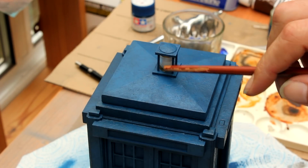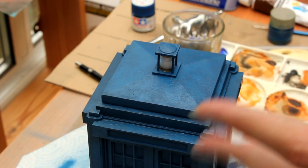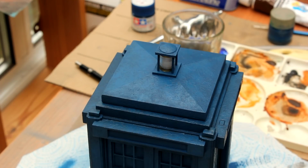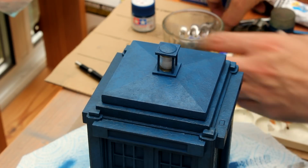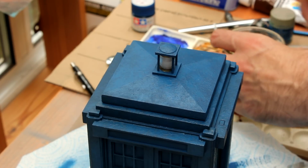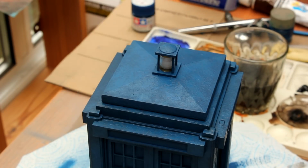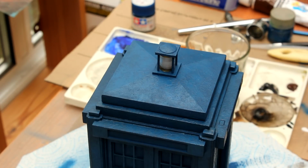I was thinking about masking this light off, but you know what? I can be careful enough not to get it. So, pretty much the same. It's lots of water, which I'm just mixing up. I don't know if you can see off camera. No, you can't. Actually, why don't I just move this to here? And that over there, maybe we can start seeing some stuff. Can you see it?